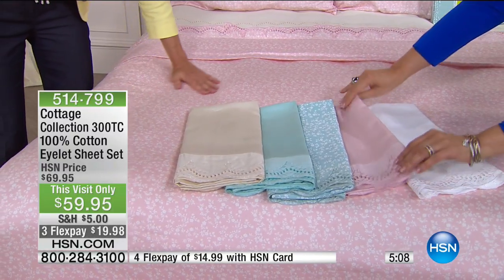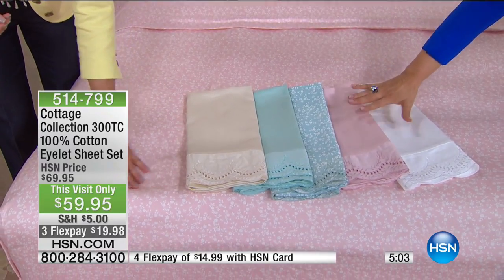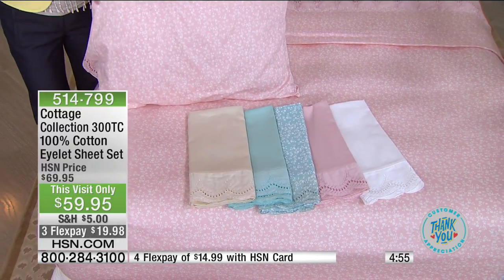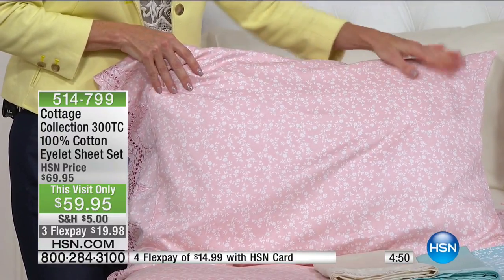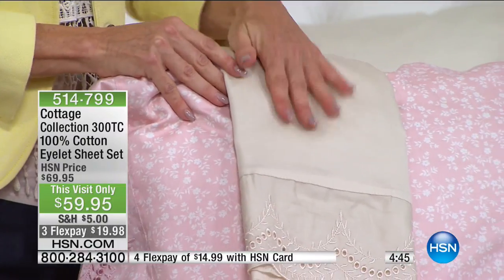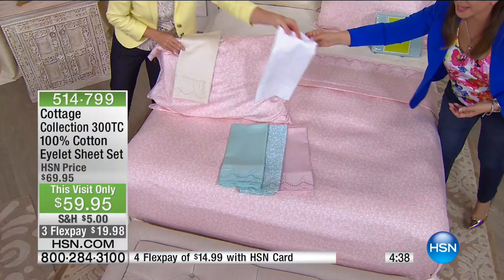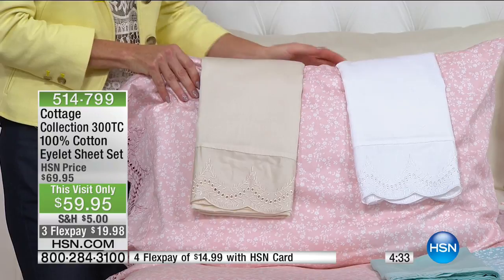And these are investment quality. You're talking about the specialness of cotton. This is also the color palette that's easy to work with, maybe things you already have. This is how you're going to want to dress your bed for when your granddaughter comes over. And you want to make it special, even if it's a fold-out couch or a futon. The four flex payments with the HSN card make this so within reach. That's the ivory. I'm so glad you're showing the ivory. Whether you like to skew towards the ivory or towards the white, you are going to have a set of sheets that really does play to your personality.